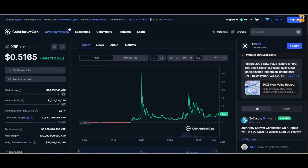Looking at our current total market cap for cryptos at 1.1 trillion, still standing pretty strong. If we were under $1 trillion in the total market cap, I'd be pretty skeptical that we're going to see a bull run soon. But we've been holding pretty strong at that 1.1 trillion dollar total market cap for crypto.